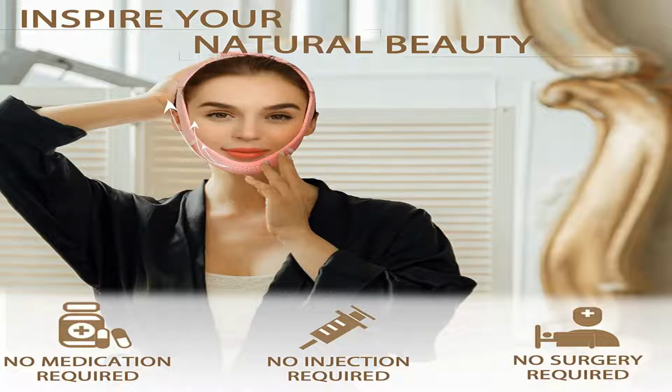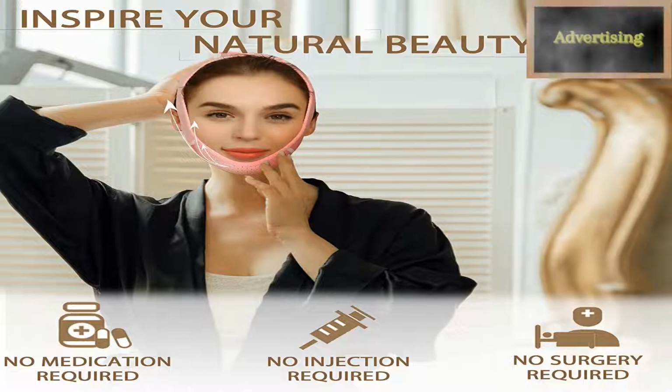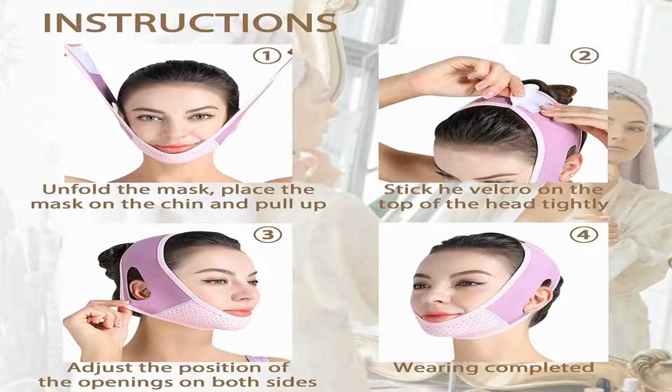Intimate design. Bvcewilty lifting bandages carry an adjustable Velcro design, which is simpler and more convenient to operate, suitable for most people. In the process of use, the length of the strap can be adjusted freely according to the size of the face and the fluffy degree of the hair. Let you solve the trouble of size selection.